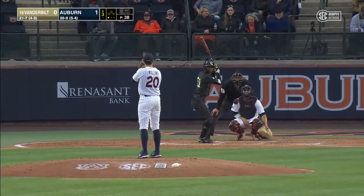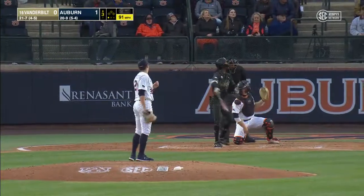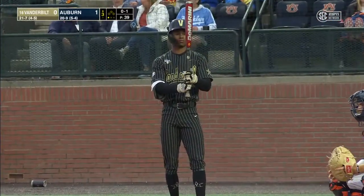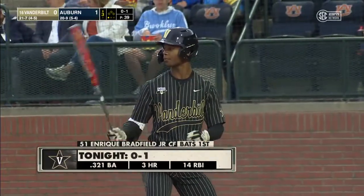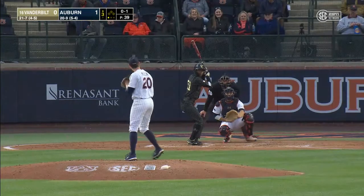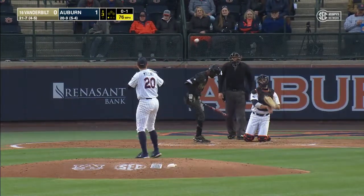Back to the top of the lineup, the leadoff man, Enrique Bradfield. Bradfield popped out to second his first time up. He's 0 for 1. Got a good fastball to hit. He's looking for something inner half, trying to drive something up the middle to right center. Got a good fastball to hit right there and just missed it. Easy one to lay off, 1-1.